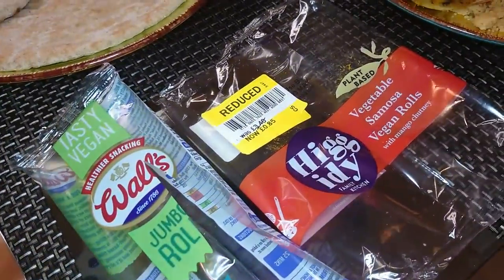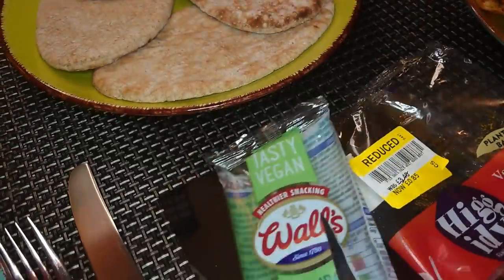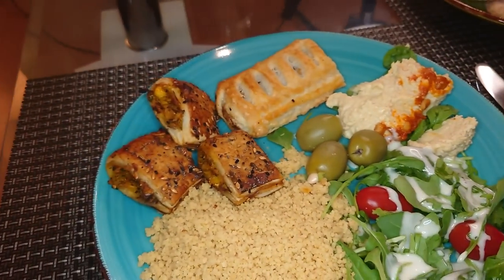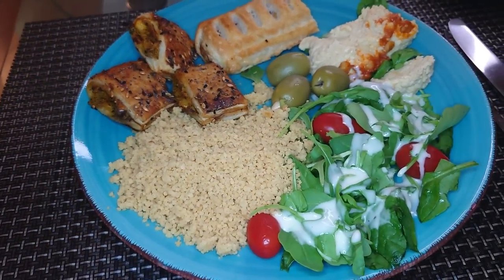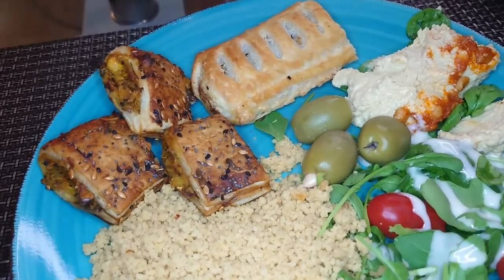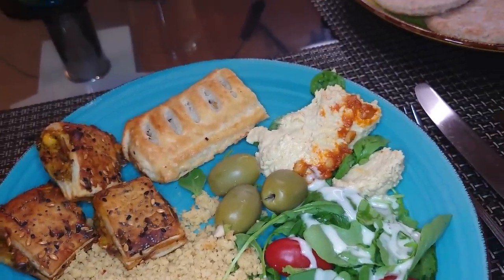However, tonight we've been to Tesco's and we got these vegetable samosa vegan rolls from Higgity for 85p. And we got a Walls vegan sausage roll for 31p. I said to Jay, I can build a meal around that, I'm not daft. So we're finishing off the couscous. We've got a lovely bit of salad with Caesar style dressing on there. It's dead basic. Spinach, rocket, tomatoes. The last of the almond stuffed olives and some beautiful hummus topped with chickpeas from Aldi that we didn't have last week.